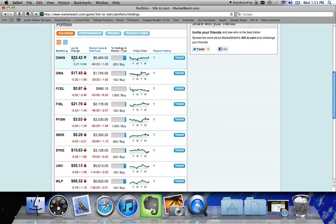So right now, Dunkin' Donuts is trading at $32.42 in the market. This tells you it's up 27 cents on the day, which is a 0.84% increase over its opening price or yesterday's closing price. This shows you my position. I currently have about $6,400. That's down $84 from when I originally purchased Dunkin', which represents a 1.28% loss since I started this position with Dunkin'. I do currently own 200 shares here.